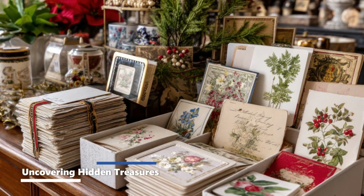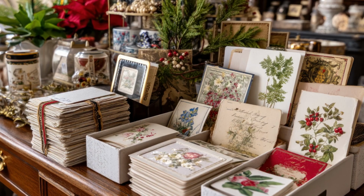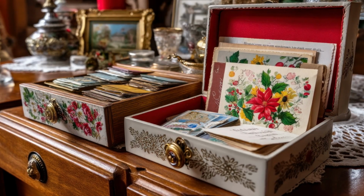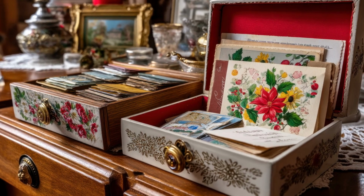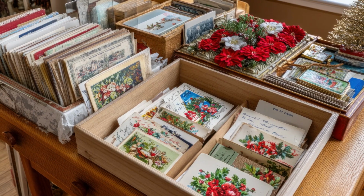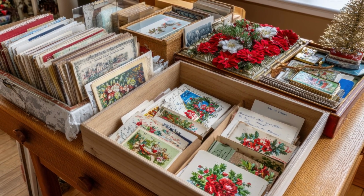When thrifting for Christmas decor, the best finds are often hidden. I always peek into boxes under tables, open drawers, and look behind stacked items. Once, I discovered a box of vintage postcards from the 1940s tucked beneath a pile of linens. Each one featured handwritten holiday wishes, a glimpse into the warmth and sentiment of past generations that made the find even more meaningful.